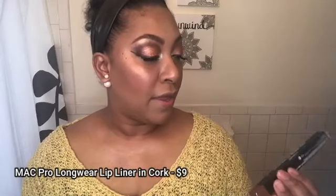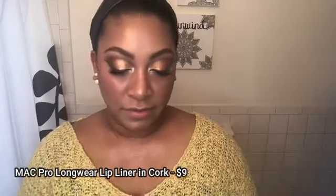Again, last but certainly not least for lips, I repurchased my MAC Cork lip pencil. This is one of my favorite everyday browns, and I love the MAC formula. It really is long lasting. So it is a pretty neutral brown, and in my opinion it's the perfect brown for my skin tone.